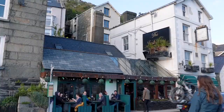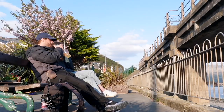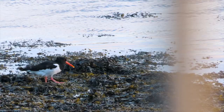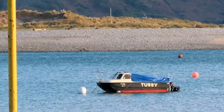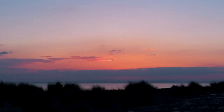Cheers. Cheers. We made do with a takeaway pint as we couldn't get into most of the pubs or restaurants without a booking. In the end though, we found ourselves feeling lucky. This meant we got to watch an oystercatcher foraging for its dinner on the banks of the estuary. The golden light faded from the day, and we grabbed some crisps and watched the sunset. A lovely way to finish our day up here in Barmouth.